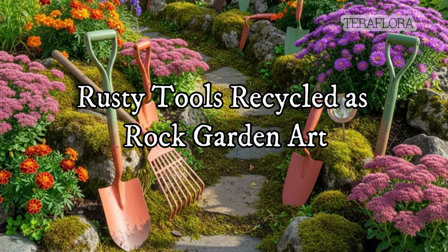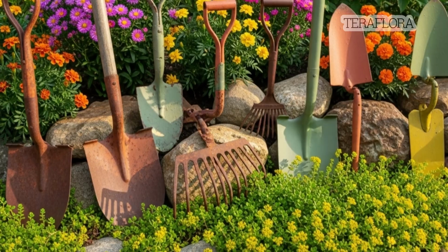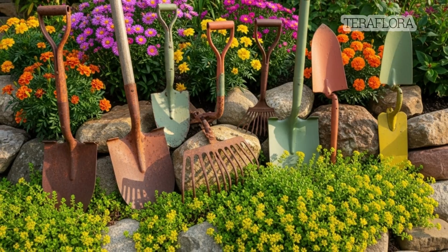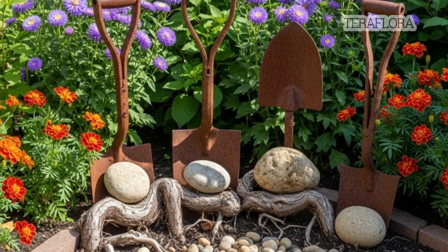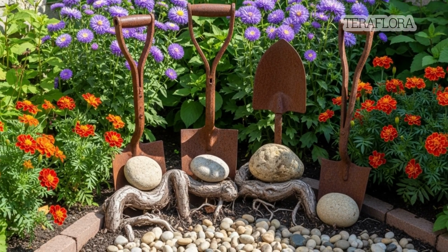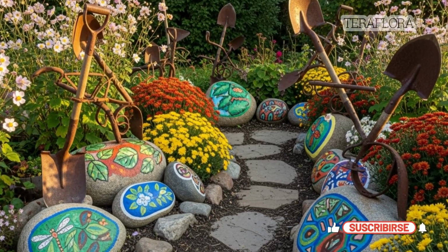In a quiet corner of the garden, where soil meets memory, old tools rise again. Their edges, once sharp and proud, are now softened by rust and time. Yet beneath the weathered metal lies a story of endurance. Once forgotten in a shed, they have returned to the light, reborn not as instruments of labor, but as art woven into the landscape of stone and bloom.